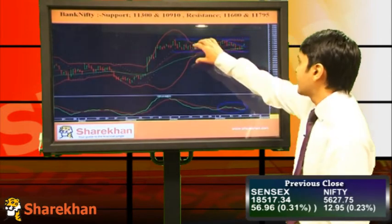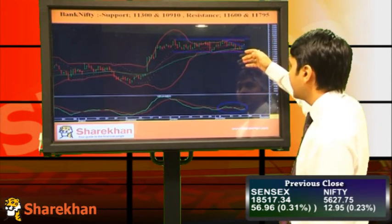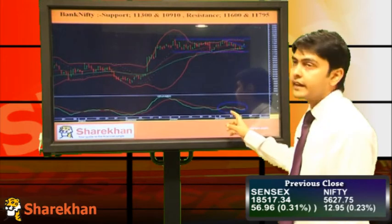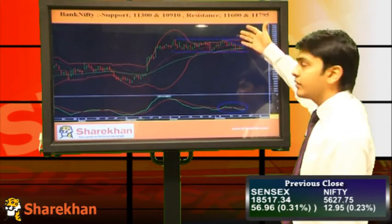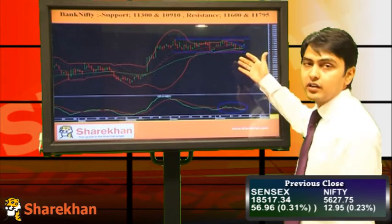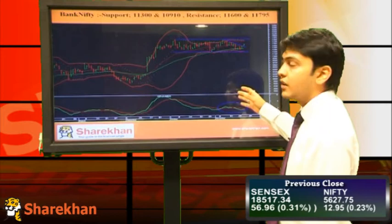Bank Nifty is again in a range, and now it is expected to break this range on the downside as the momentum indicator on the daily charts is on the sell side. It might just take resistance at the upper end of this range, which is around 11,800 levels, and then the next leg on the downside would start.